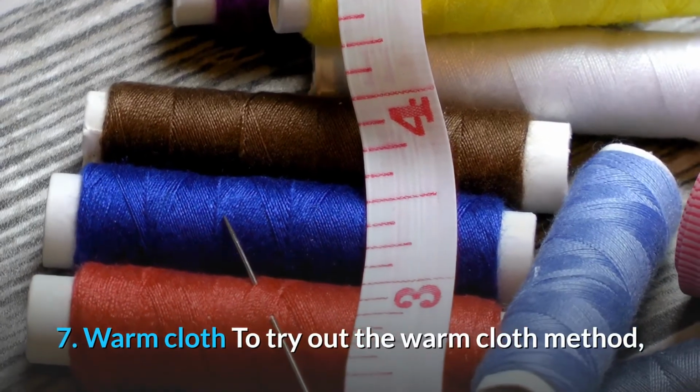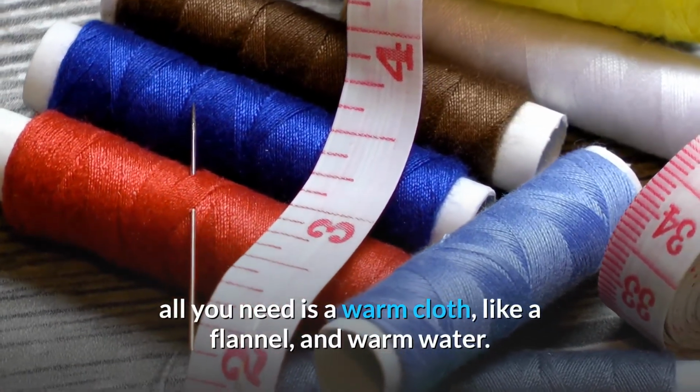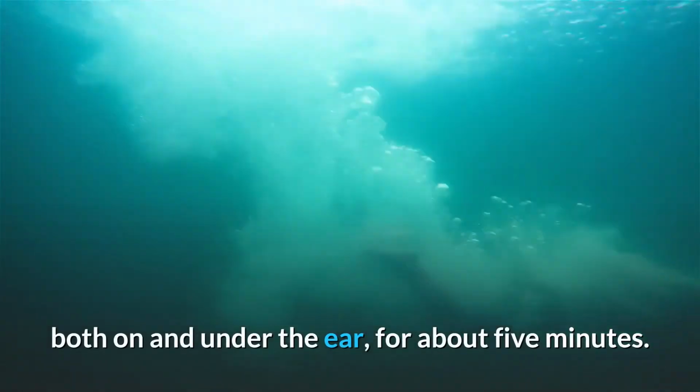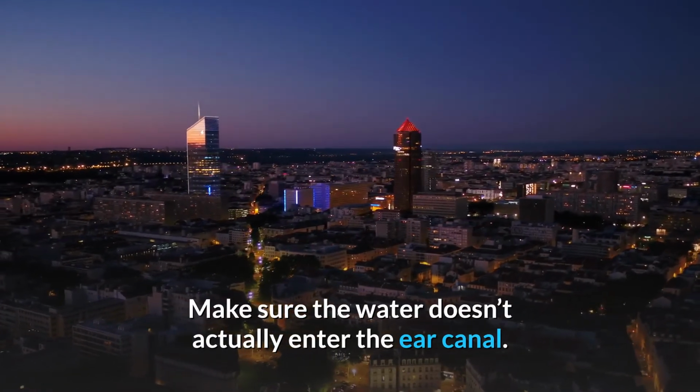7. Warm cloth. To try out the warm cloth method, all you need is a warm cloth, like a flannel, and warm water. Simply wet the cloth and wring it out, then apply the cloth to the affected ear, both on and under the ear, for about 5 minutes. Make sure the water doesn't actually enter the ear canal.